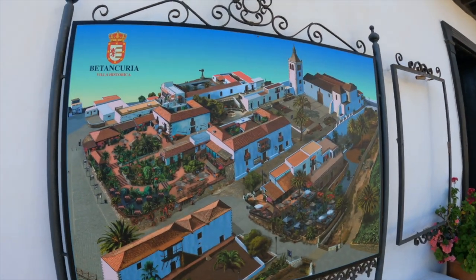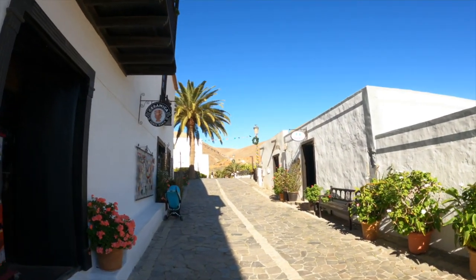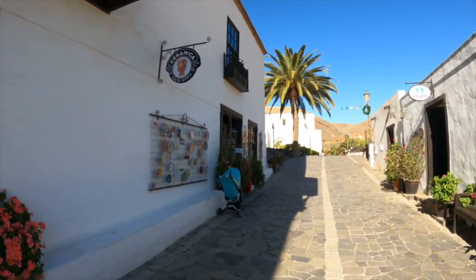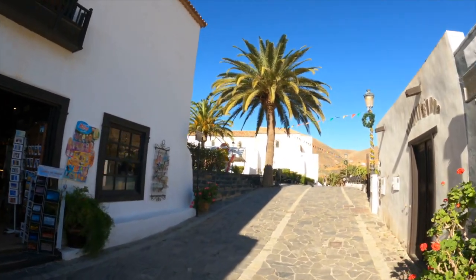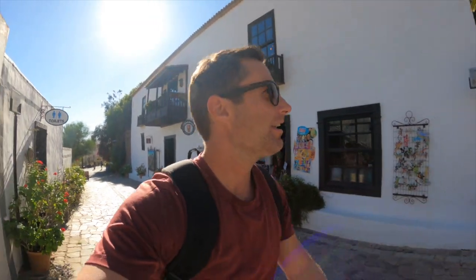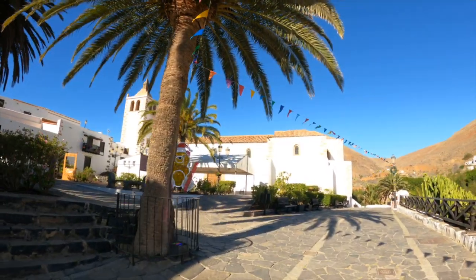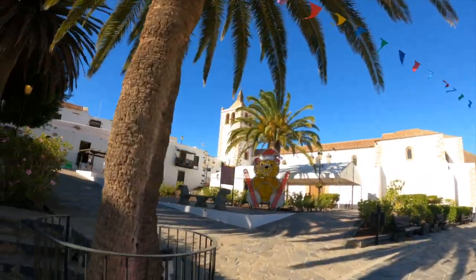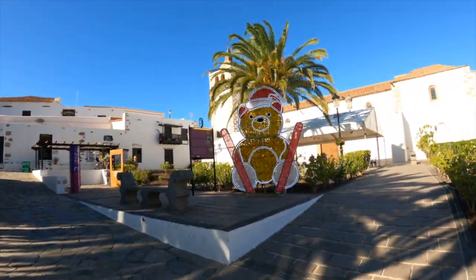Here you go, look, there's a map of the village, Betancuria. There's a nice little church around here, little traditional shops. Really nice, worth coming if you've got a car or can hire a bike. Oh, and it's Christmas, by the way, hence all the Christmas decorations. Seems a bit weird with it being like mid-20s.